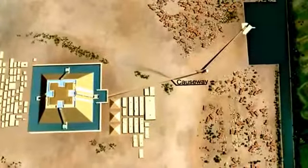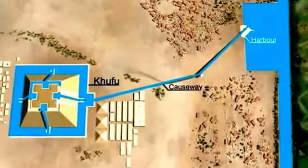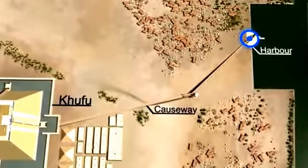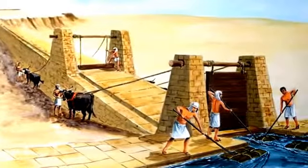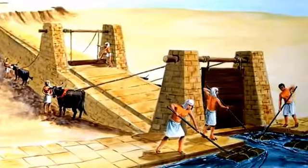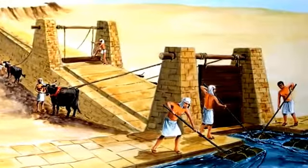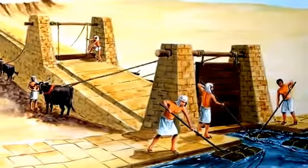Leading from the harbour all the way up to the pyramid precinct is a covered causeway. The causeway is like a water pipe and totally filled with water from bottom to top. The bottom of the causeway has 2 gates built into it. The lower gate is level with the water in the harbour, while the upper gate is around 8 metres further up the causeway at a much higher level. The higher gate is closed, sealing off the pipe and holding all the water in above.